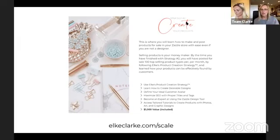Access tailored tutorials to create products with photos, art, and graphic designs. So here, even though we're telling you to make 25 products and then another 25, within those products, even though we're making them on popular products on Zazzle, we're going to show you how certain products are very suited to artwork and certain products are suited to photography, and then how you can use those products for your artwork and your photography in more ways than just by adding your actual image. So you will learn so much.